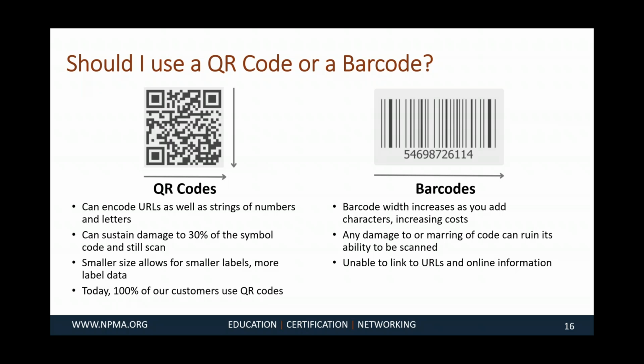Now the age-old question, should I use a QR code or a barcode? If I had $1 for every time I answered this, I probably wouldn't be here giving this presentation. I'd probably be retired already.